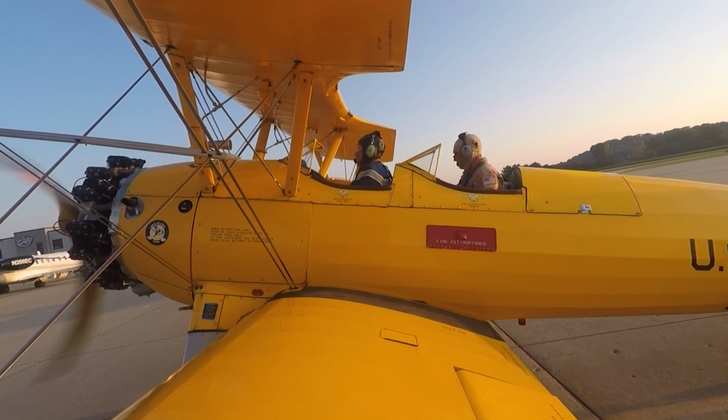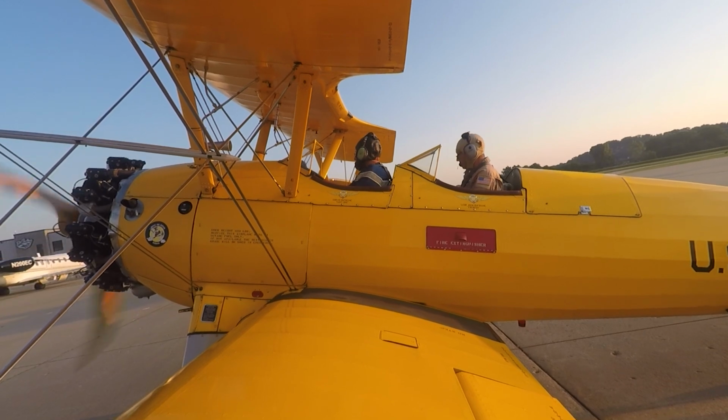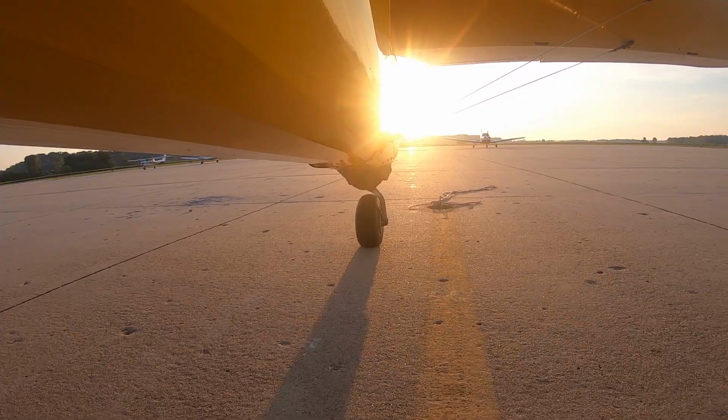That flashing on the wingtip, that's the other aircraft next to us, kind of a reflection off of our wings. Nice early departure. Things are nice and cool. And here we have the gratuitous tail wheel shot.